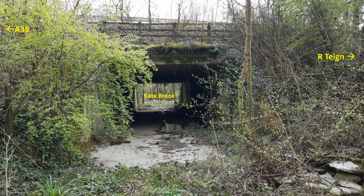From there they get access either to go upstream or downstream along the river corridor, or to cross the road and go into Finn Lake. But quite a potentially important area for the bats to gain access to the River Teign Valley.